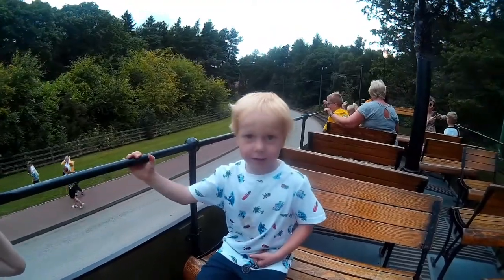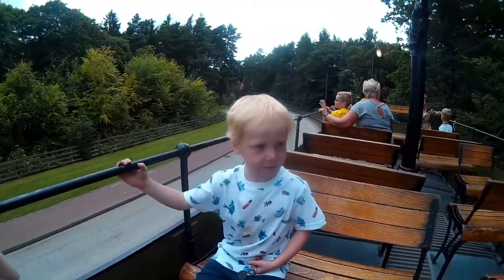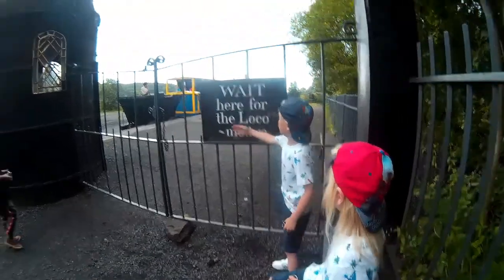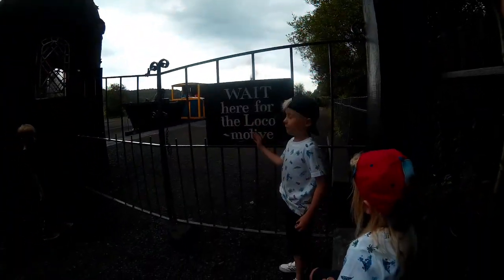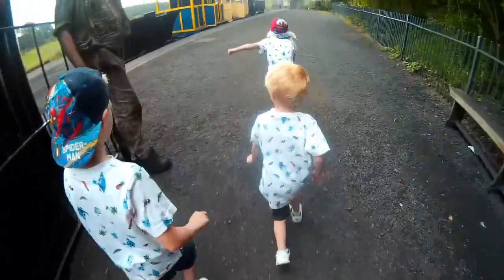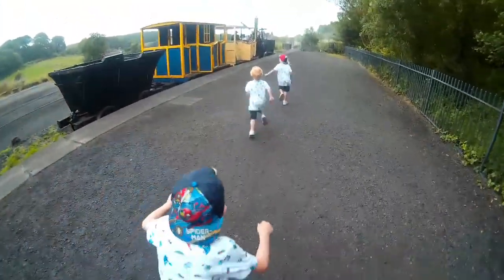Are we going to go and meet Dad? Yes. And explore another village? Yes. Cool. So guys, we're going to the Georgian times now. Here we are, look, it says locomotive. So now we're going on the locomotive.